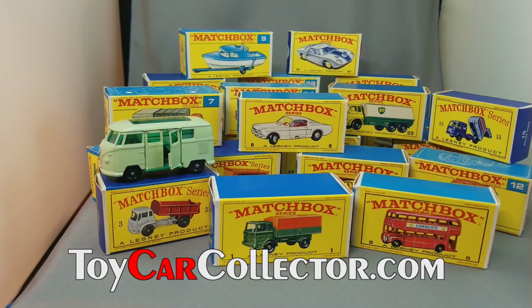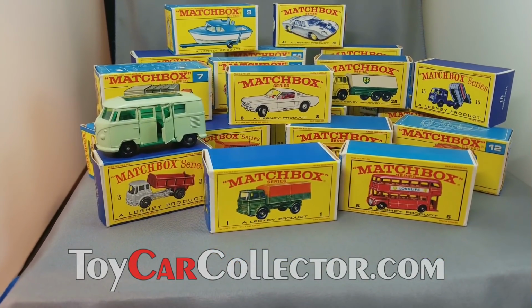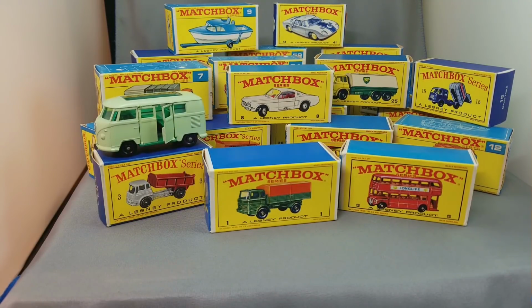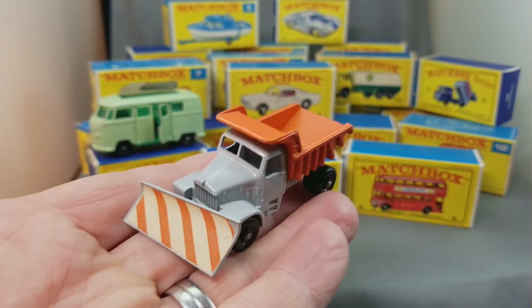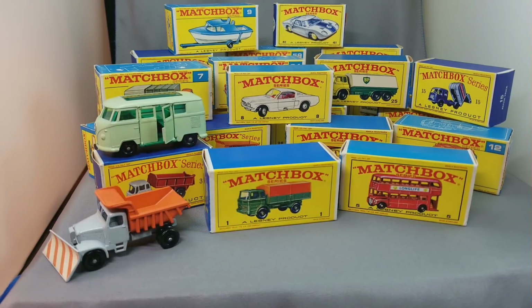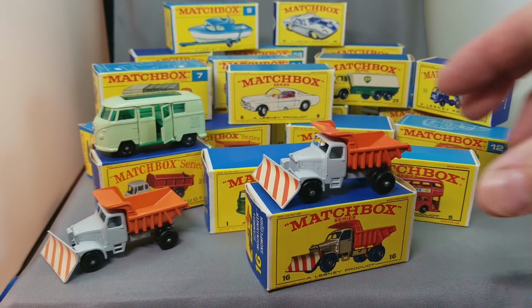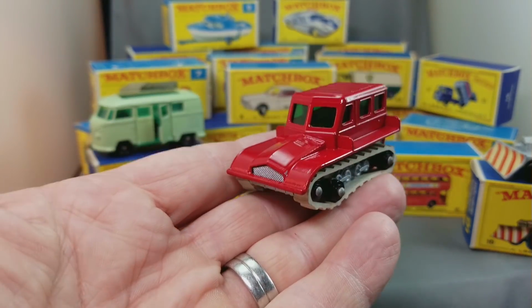Now, there are a couple of other options. Let's back up here slightly, adjust the camera. I'm looking down the list. The only thing else I had that is not on the list, I do have a loose Scammel, and that one is, what is that? That's 49, and I have a mint with box Scammel for 99 if you are interested in either one of those two.